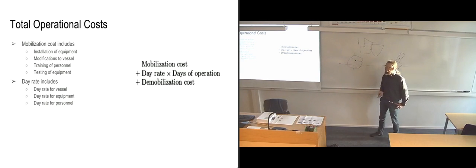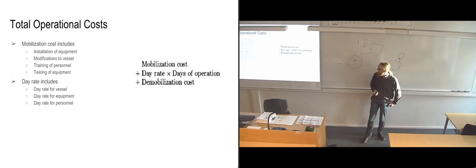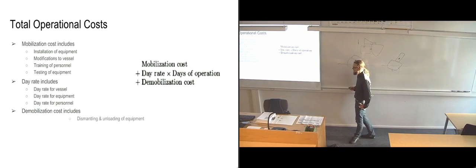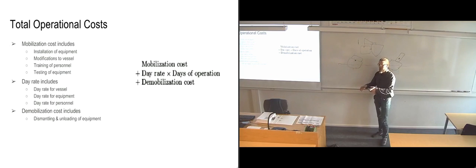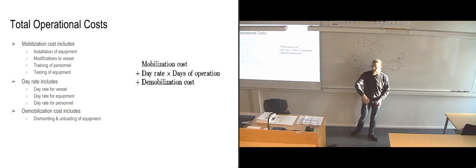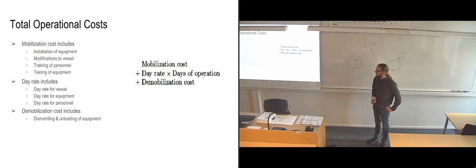But then we also have to add in the demobilization cost for the vessel. And the demobilization costs include the dismantling and unloading of equipment. So if some equipment was actually welded to the vessel, you're going to have to cut that away, and you're going to have to basically return the vessel to the state it was in before this operation. So you're going to have to remove all traces of the equipment you had installed.